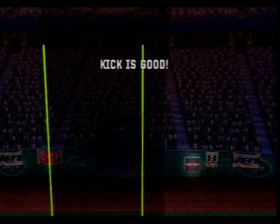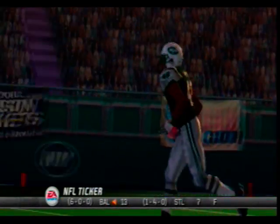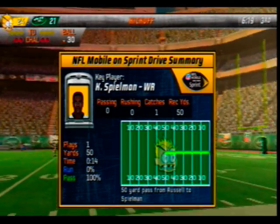The point after is good. Now they've put it together offensively with 14 unanswered points. They have a lot of talent on the offensive side of the ball. Scoring runs like this aren't all that unusual for them.